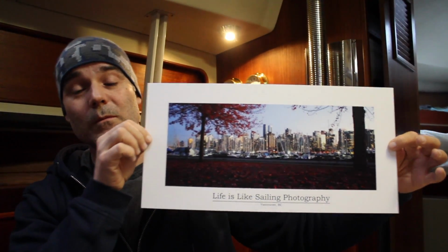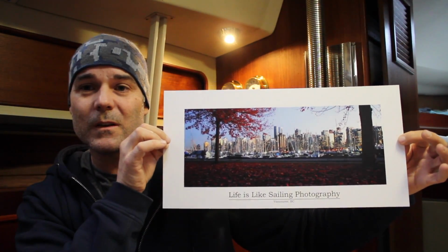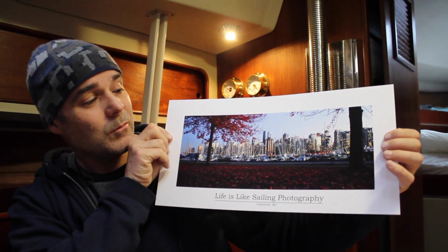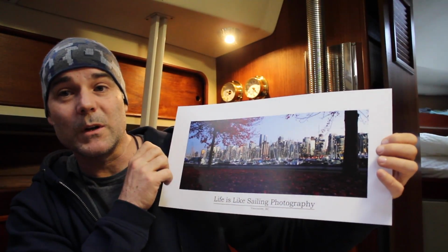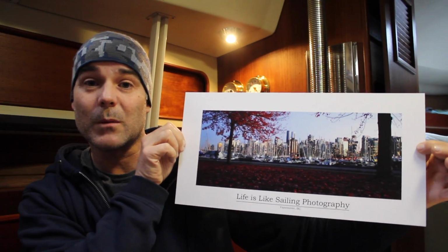This photo's from Stanley Park. It's actually in Coal Harbour as well. It might not be easy to see on the video, but it's covered in red leaves along the bottom here. It was a fall day, and it's a beautiful sunset photo, I think, of the light reflecting on the buildings and all the sailboats in front. This is at the Vancouver Rowing Club, actually, which is the club that I'm a member of.